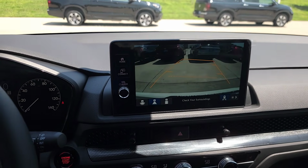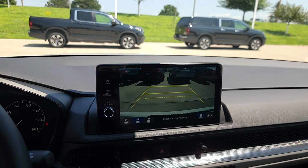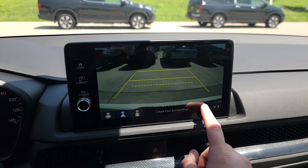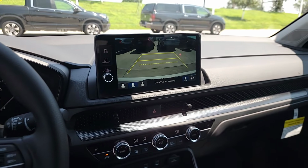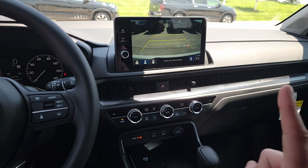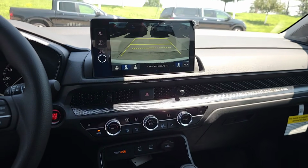Now, as you turn your wheel, of course, that changes colors to let you know your wheels are not straight in a line. Give you a nice little visual guideline from that point. That's off. Now on for your cross-traffic monitoring system. So when you're in reverse and a car is coming from the side, it will alert you to, hey, don't back up yet. There's a car coming.